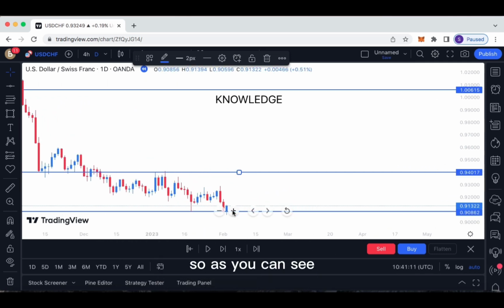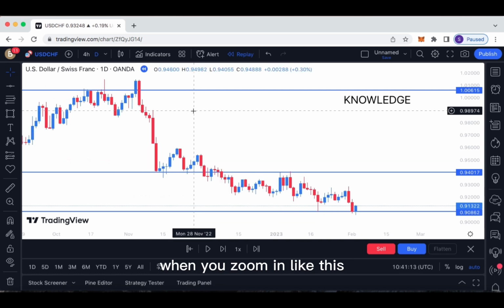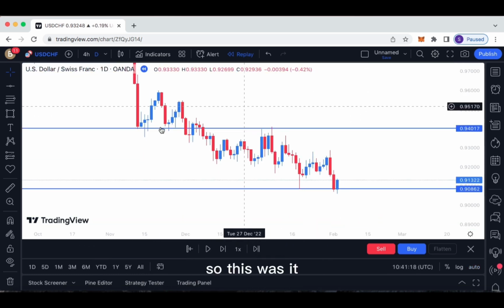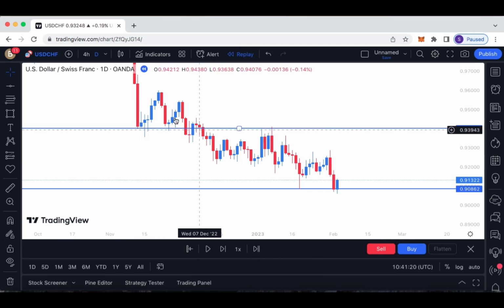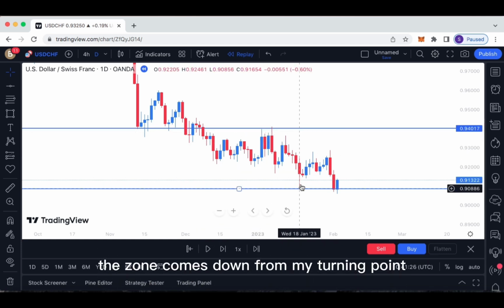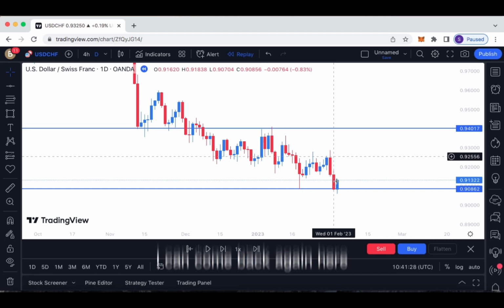Let me zoom in so that you can see. When I zoom in like this, you're going to see what I'm trying to say. This was a support level right here. Price breaks, retests the zone, comes down to my turning point, goes back up here, and then comes back again here.